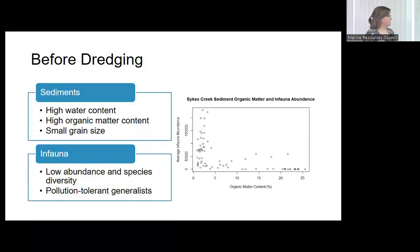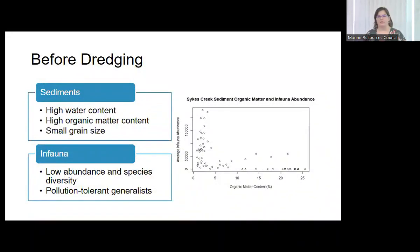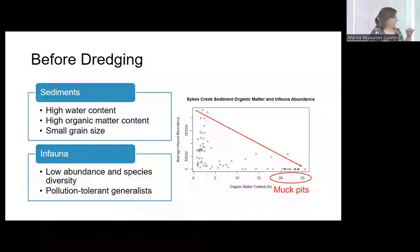So in this graph here on the side, we have organic matter content percentage at the bottom. Highest percentage we usually see is about 27%, which is mind-blowing. Healthy estuarine environments have up to 5% of organic matter in their sediments. So with an increase in organic matter content, we have a decrease in abundance of benthic infauna. Makes sense. They can't tolerate those sediments. And in Sykes Creek, our 3 muck pits were right around that 20 to 25% range for organic matter content. So very mucky, makes sense why we don't have infauna there.